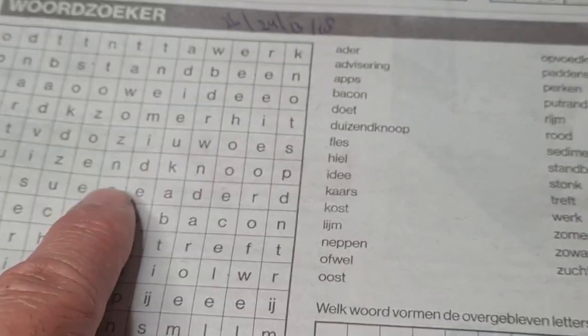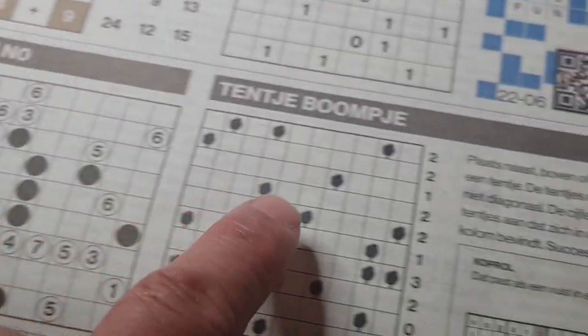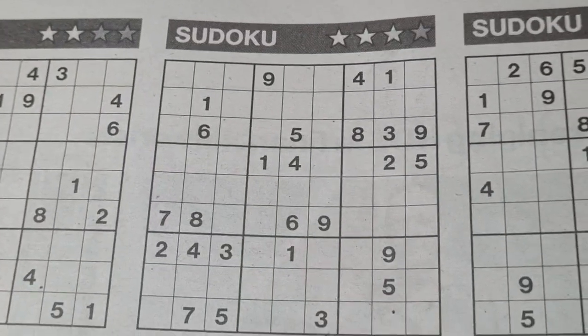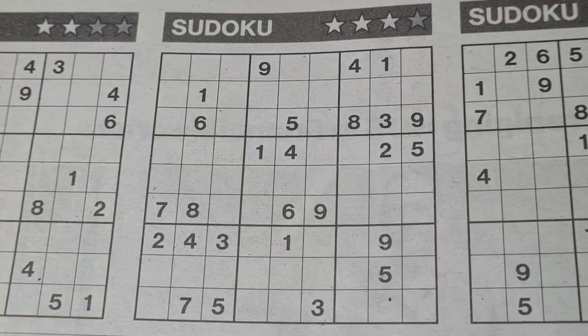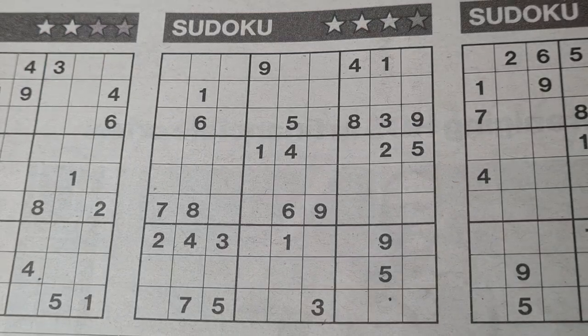Total of 7 extra puzzles. 4 of them I will solve this afternoon. Not all. Why not? Well, it's too much for me, time consuming, and I need the same time for uploading it to YouTube. And besides, in the evening, we have a Samurai Sudoku, and the Samurai Sudoku, I need more than an hour to solve, so that's a lot.